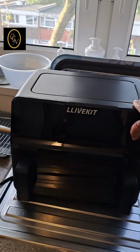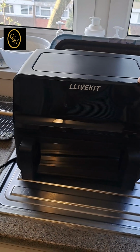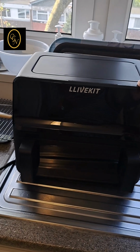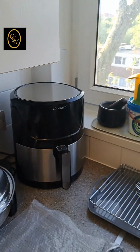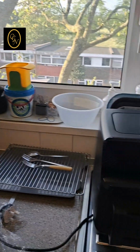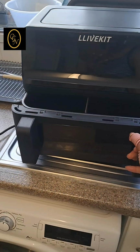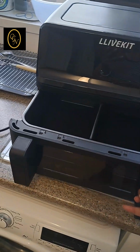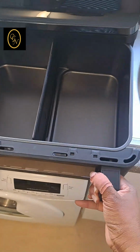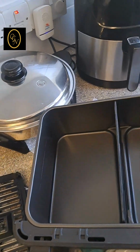Now there's literally not any review I could find on YouTube for this, but it is a very good air fryer. Even that one, I couldn't really find any reviews, so that's part of the reason I wanted to do one. Oh, look at that. It opens so easily. And that's it. So let's put it to the side then.